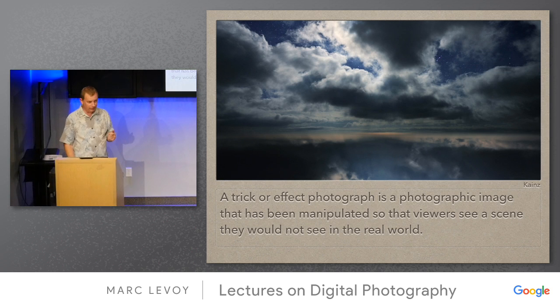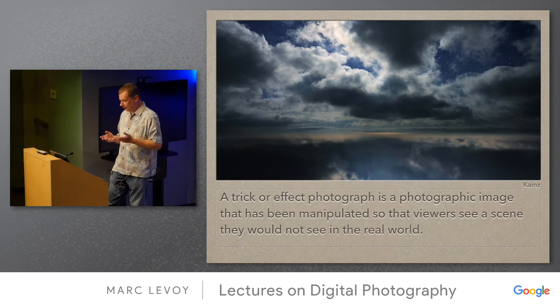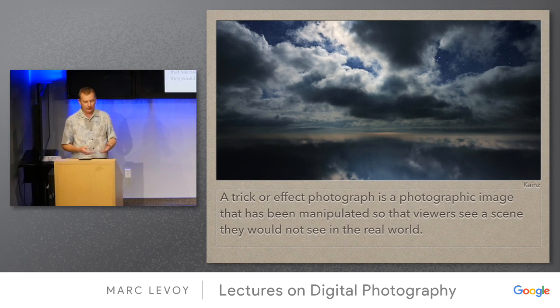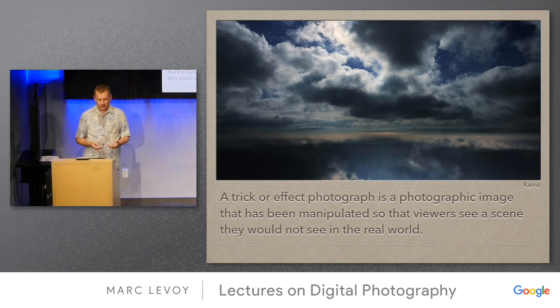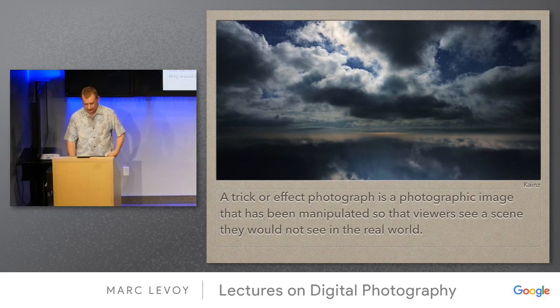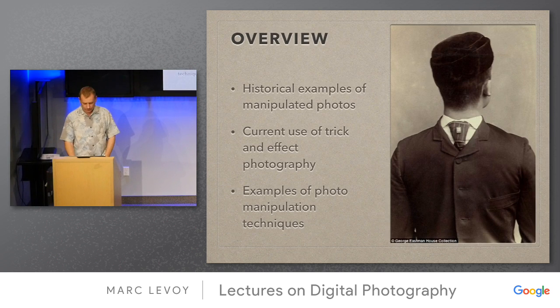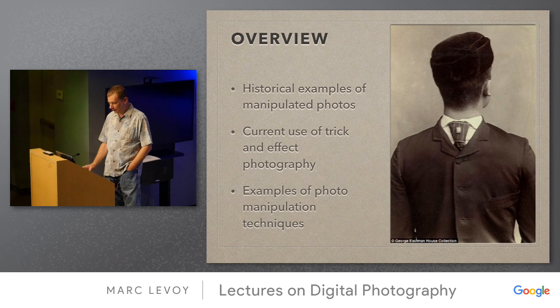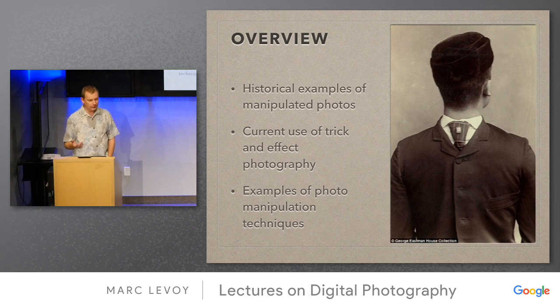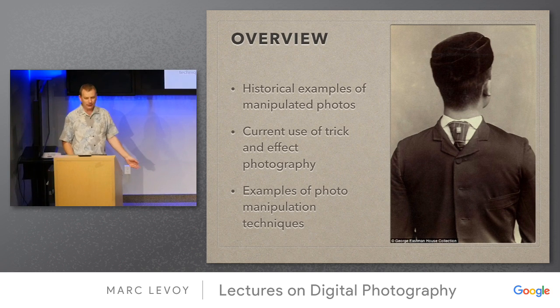For the purpose of this talk, I'll define trick and effect photography as just about any image where you see something that you would not have seen in real life. It can be a completely imaginary scene like this one, or it can be one that you have just altered slightly to make it look more interesting. I'll go over some historical examples of manipulated photos, show some uses of current trick and effect photography, and then go over some examples of techniques that you could use. Hopefully you'll get some ideas for things you might want to try yourself.